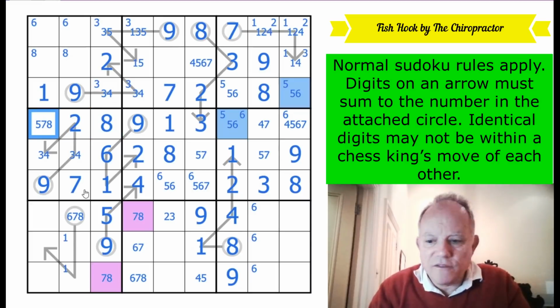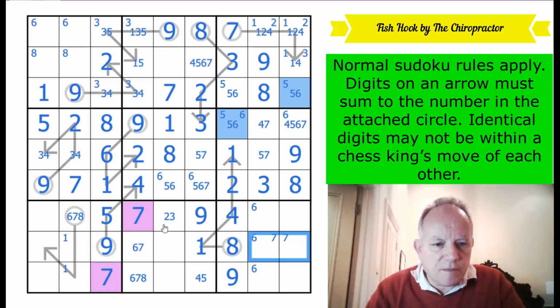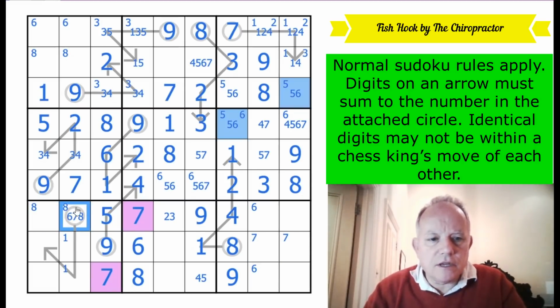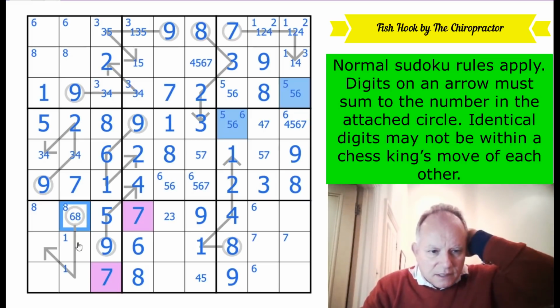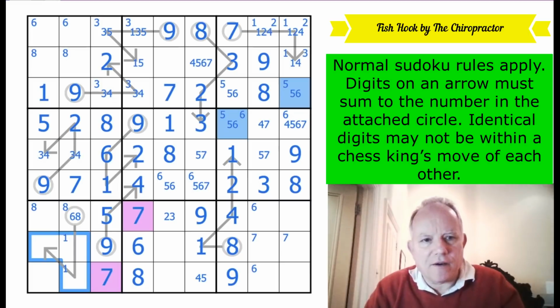7, 8, 5. We get a 7 in the purple, so we know purple is 7. And that actually means there's a 7 in one of those two cells, which doesn't do anything at the moment. Oh yes, this is a 6. 8 there, so that's not a 6. 8, 8. One of those is 8. Don't know which one. But I do know this isn't 7. It's 6 or 8. It could be 1, 2, 3 or 1, 3, 4. So there's a 3 on the arrow.